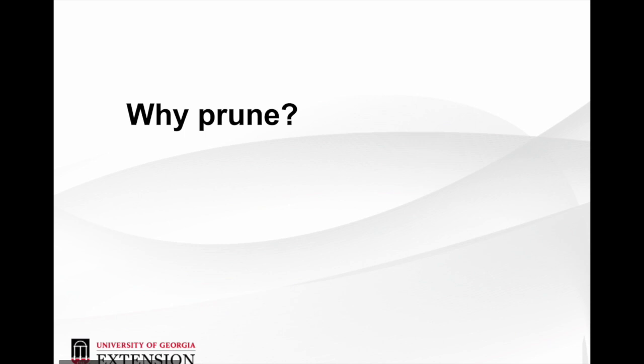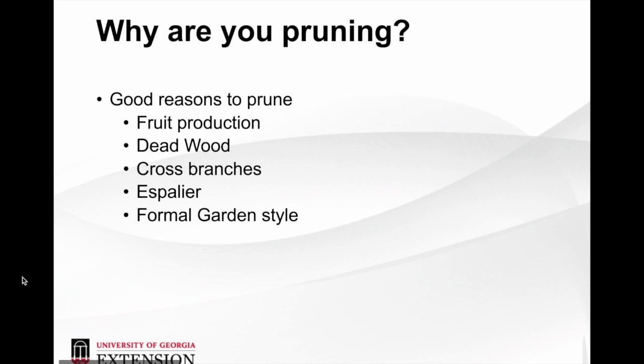So the first question is why prune? There are good reasons to prune. Many fruit production trees require pruning in order to have proper shape and proper light reaching the inside of the tree or shrub. And that's a good reason to prune. Deadwood is always a good reason to prune, cutting out dead, also diseased branches out of trees and shrubs. Cross branches, there can be places where branches are crossing and rubbing each other. These are places where you can have a wound to the bark, which is the protection of the tree or shrub, and you can cause places for disease or insects to have easy access in.